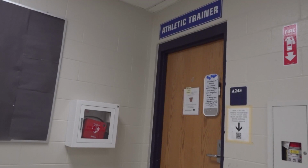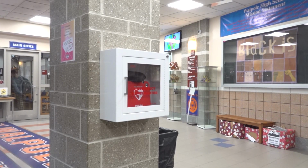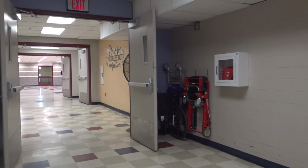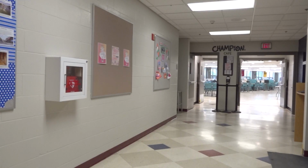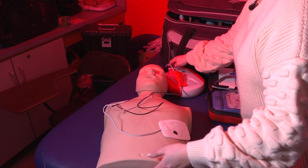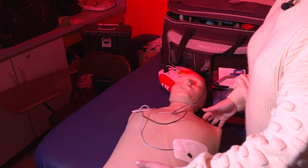So there's one right outside my office right here on the lower level of the school, and then there's one within the main lobby right outside of the main office, and it's posted right there. We also found that there's an AED located between the science and math wing, along with right outside the cafeteria as well. And they're there because you want them close. The faster somebody gets an AED on them, the higher likelihood of their survival and good outcome.